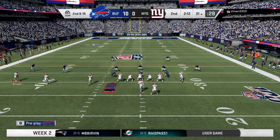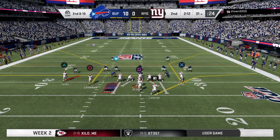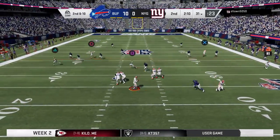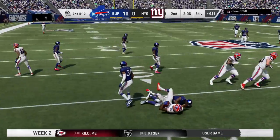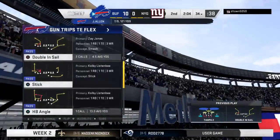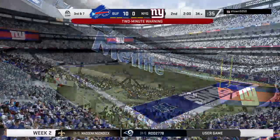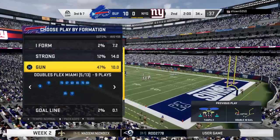Line of scrimmage, the 31 as they line up 2nd and 10. Hey, Haywood. Allen going to throw again. Man open left side is Brown. Only 3 yards on the catch. It's 3rd down. We've hit the 2-minute mark of the first half. 10-0 our score.